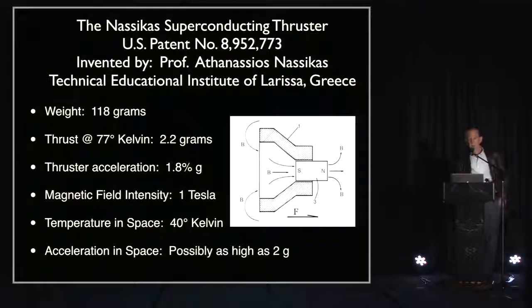It was invented by Professor Athanasios Nausicaa of the Technical Educational Institute of Larissa in Greece, and he received a patent this year. I met him a few years ago at a scientific conference and have been helping him on testing this and patent applications, making contacts with NASA and other organizations. It weighs about 118 grams, can fit in the palm of your hand.